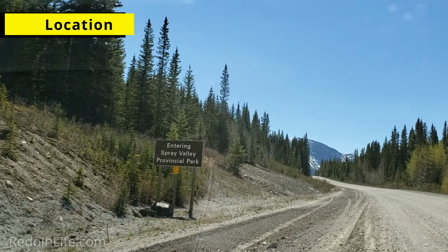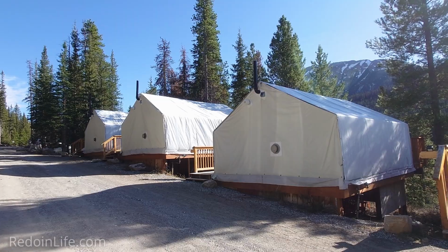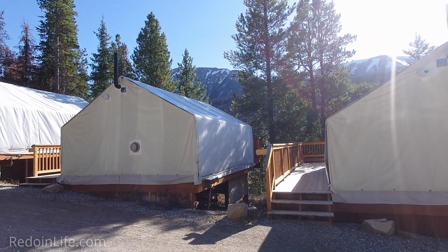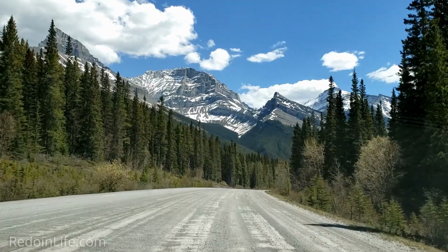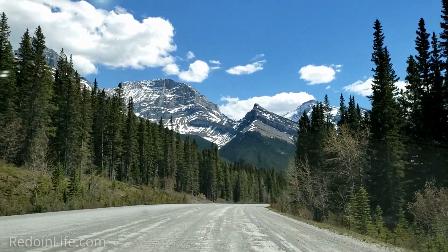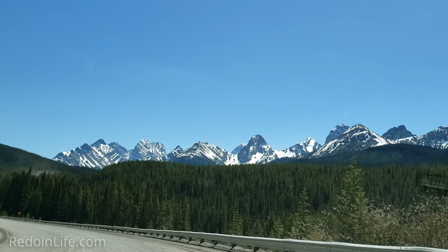Located in Spray Valley Provincial Park within Kananaskis Country, Mount Engadine Lodge is a 2-hour drive from the city of Calgary or just more than an hour drive from the town of Canmore in the province of Alberta in the country of Canada. You will be traveling on gravel road along the Smith-Dorian Trail, also known as Highway 742, to get to Mount Engadine Lodge. So your vehicle will get dusty and it will be a bit of a bumpy ride. But I tell you, I can't get enough of this beautiful mountain scenery.